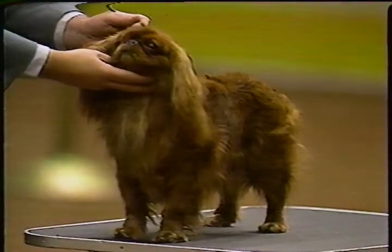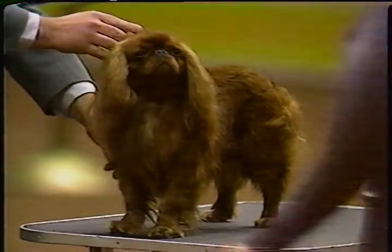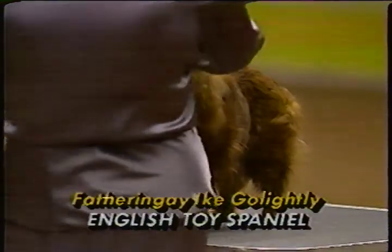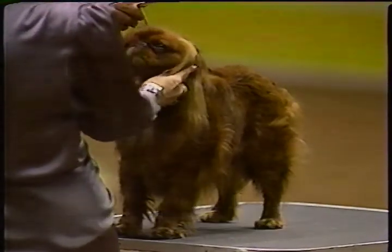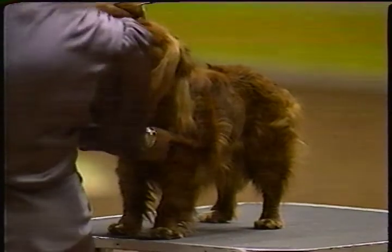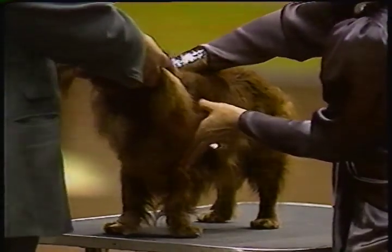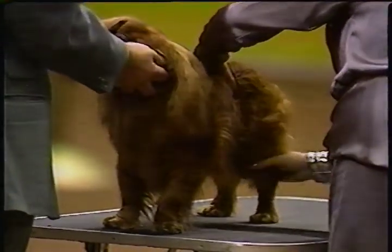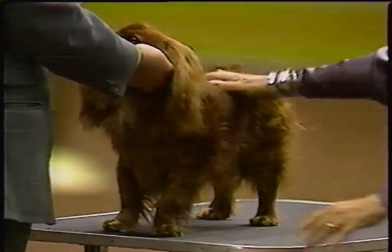And now we see another variety of the King Charles English Toy Spaniel. This is the Ruby. So we have the English Toy Spaniel and the other English Toy Spaniel, and the difference is very slight, would you say? There is no difference in the standard except for the coat color. Is that it? That's it. The coat color alone. The dogs should be exactly the same, except for the coat color.